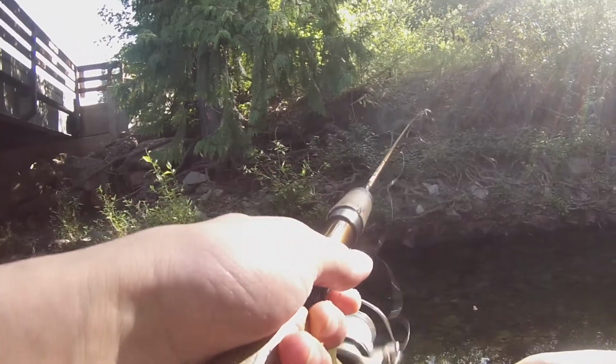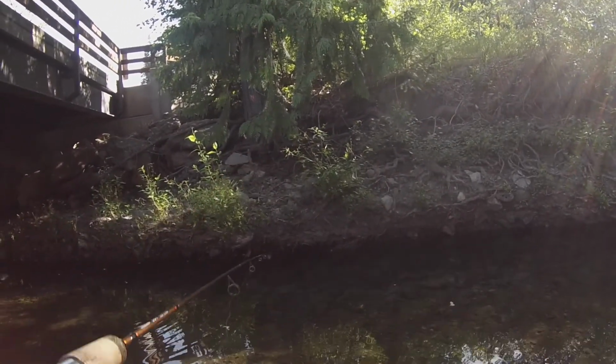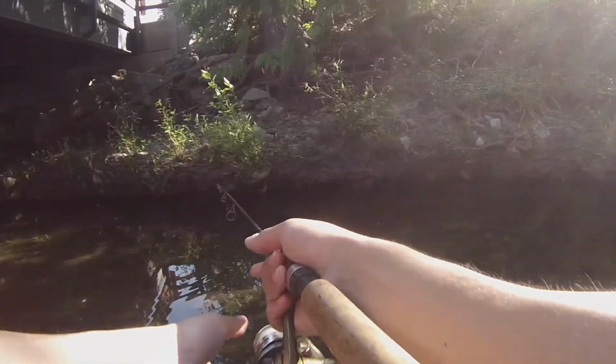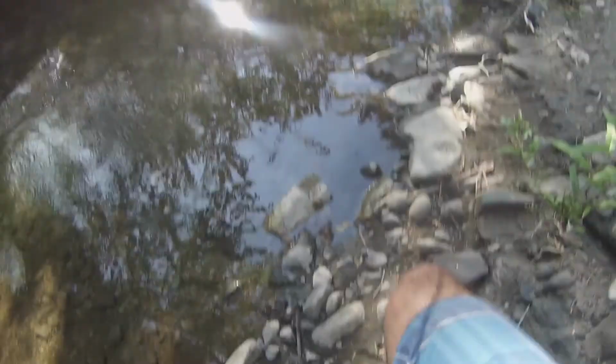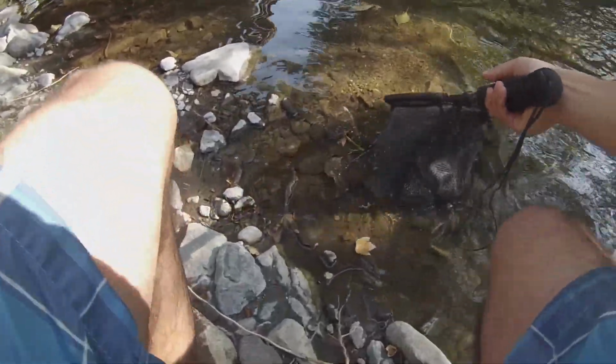Oh! Oh, oh, oh, oh. A big one. A big one came out. I knew there'd be a big one in here. Wow. Okay. Yep. Oh, that's a much better fish. Oh, yeah. There he is. Oh, got him. Oh, it's another brookie, guys.